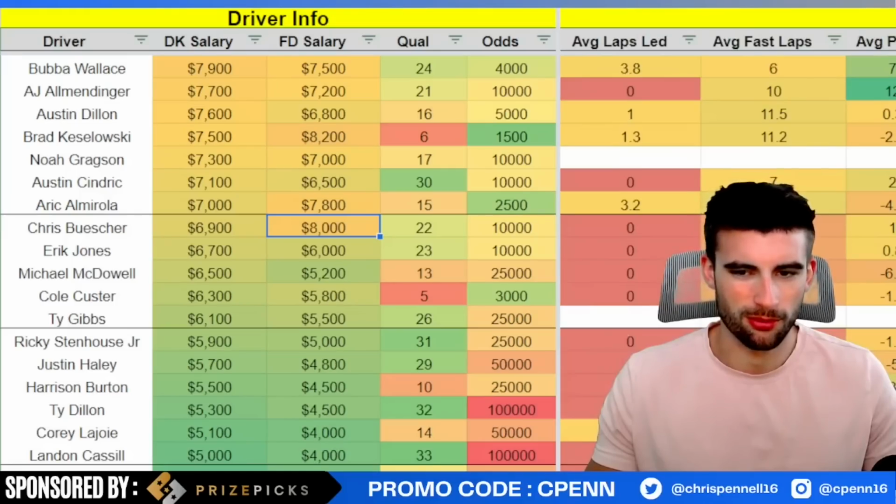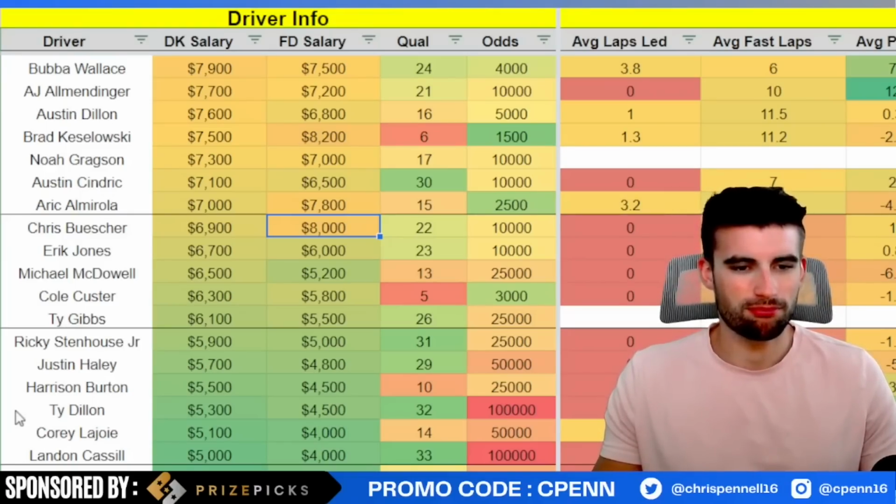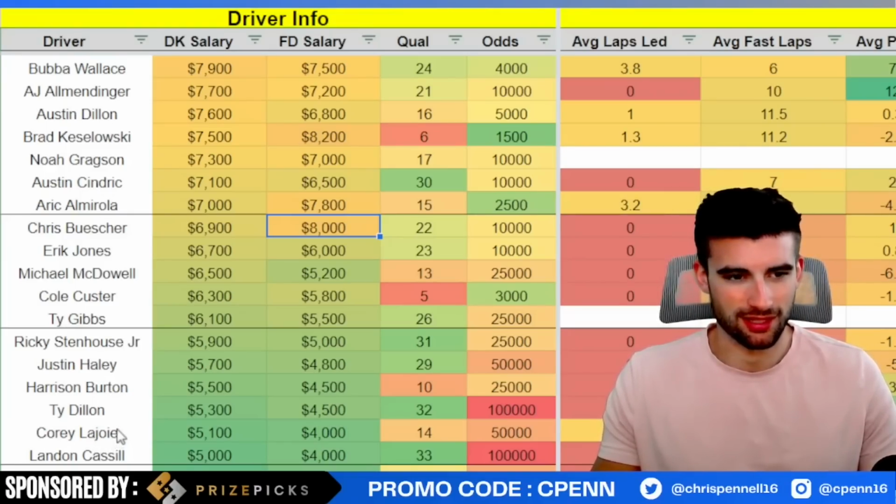But he finished 27th at Martinsville in the season. He'll finish better than 22nd. He's nothing besides just a cheap place differential play. That's really the nicest thing I can say about him.